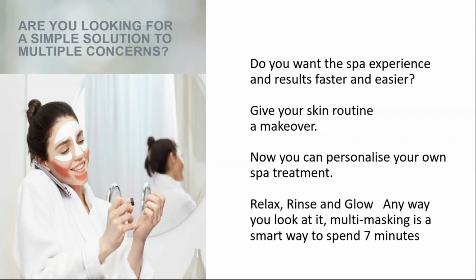So what are the Artistry Signature Select Masks? Well, they're a collection of 5 highly experiential masks that work brilliantly on their own and were specifically designed to be used in combination as well as part of the most fun innovation in skincare in years. And this is what we call multi-masking. So give yourself a skin routine makeover in just 7 minutes. So now you can personalize your own spa treatment.